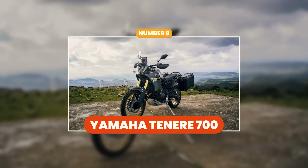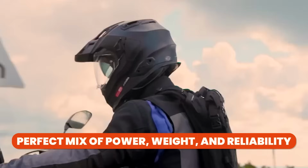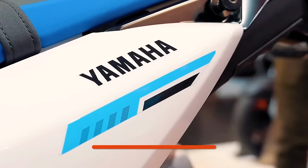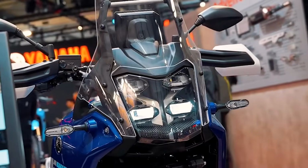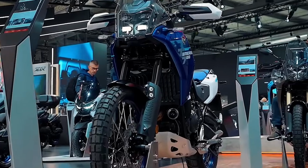Now, let's shift gears to a Yamaha legend that's been tearing up trails for decades. Number 8. Yamaha Tenere 700. If you're looking for the perfect mix of power, weight, and reliability, look no further than the Yamaha Tenere 700. Designed with rally DNA, this bike is built to conquer deserts, mountains, and everything in between.